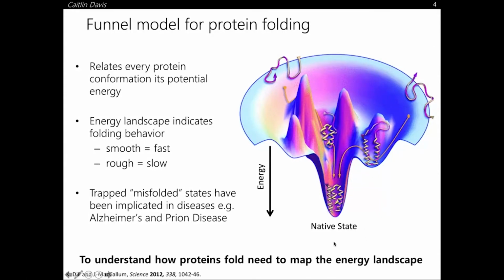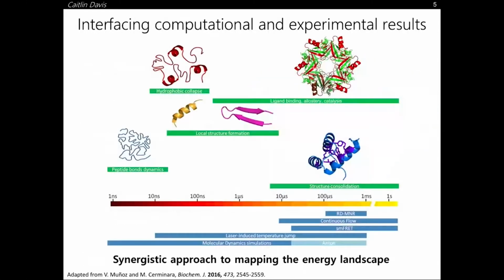And the energy landscape tells us about protein folding. Smooth funnels lead to fast folding, whereas rough funnels with bumps lead to slower folding. Some proteins may get trapped in misfolded states, or local energy minima on this rough energy landscape. Misfolded states have been implicated in protein misfolding diseases like Alzheimer's, Huntington's, and Parkinson's disease. So in order to understand how proteins fold, we need to be able to map out this energy landscape.